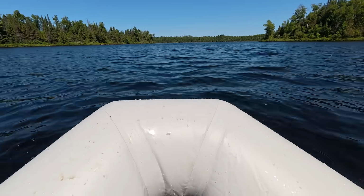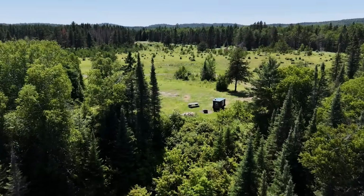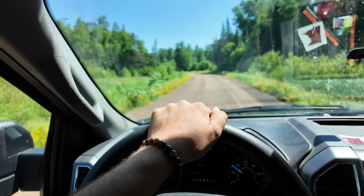With a successful test out on the water, I headed back to the cabin to pick up Ellie, and we headed out for a hike. Well, I couldn't come all the way up to the North Shore without doing some hiking, so we're gonna try to hit a couple of trails here before evening truly sets in.